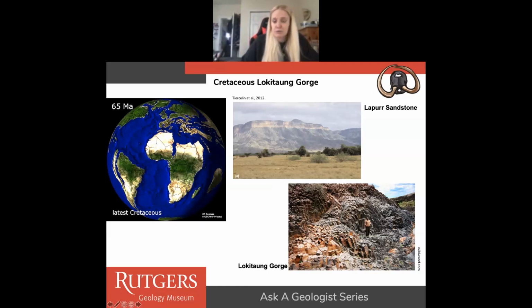The dinosaur bones were actually found in the Lapur sandstone, which is right here. And then on top of the Lapur sandstone is a basalt formation. You can see these little columns, that's columnar basalt, and that's Lokiton Gorge. So on top of this sandstone where all the dinosaurs were found is this cool gorge that you can drive through. So who knew that dinosaurs were found in Kenya?